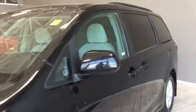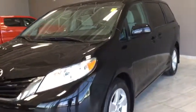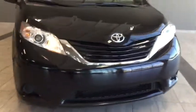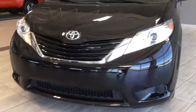Taking one final look at your 2017 Toyota Sienna LE 8-passenger V6 with a spacious cabin and your stowaway seating, you will definitely have no excuse but to load up the entire crew on your next adventure.